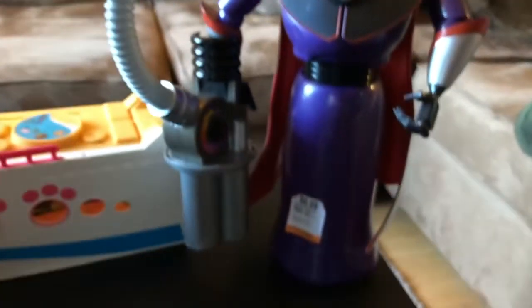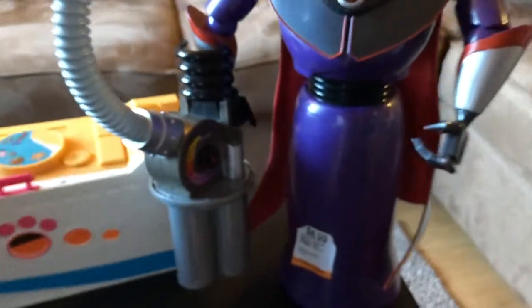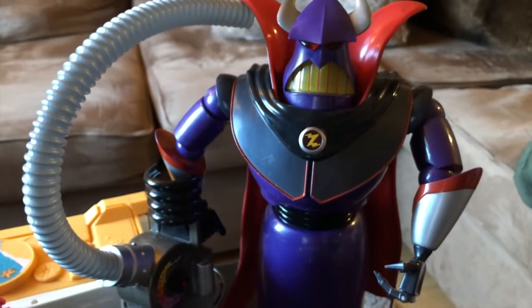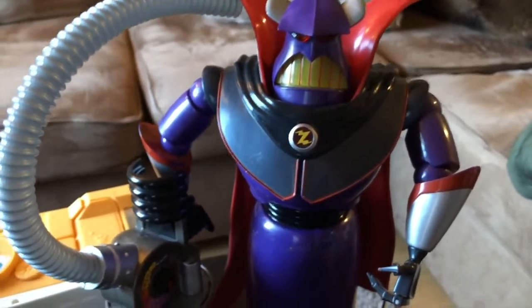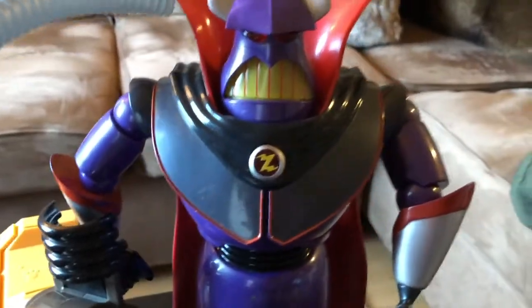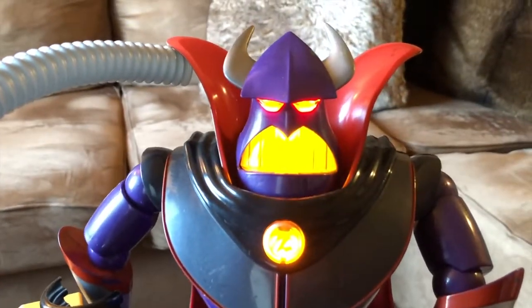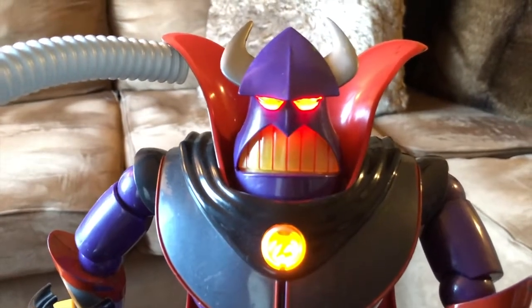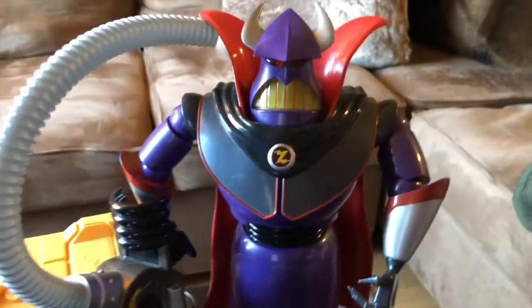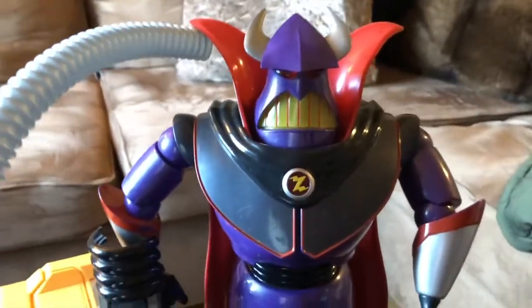So the first thing we have is Zurg from Toy Story, and I checked the comps on this one. We purchased him for $6.99, and the latest comp is that he sold for $40 on eBay, so not a bad purchase, and he's actually really cool. He lights up. Let me do that again. "So, we meet again, Buzz Lightyear, for the last time. I will defeat you, Space Ranger." Isn't that cool? Like I said, the latest comp is $40. So that's not too bad of a deal, so we're going to actually sell him as well.